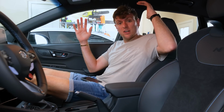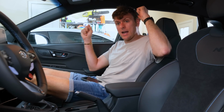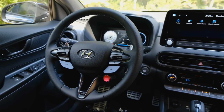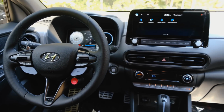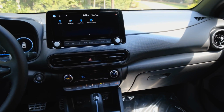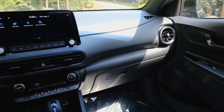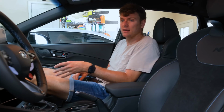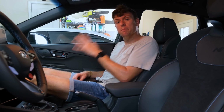Alright, this is the Kona N's interior, and I'm not gonna lie, I'm a little dismayed at how simple the interior is. For how intricate and well put together the exterior is, I'm just surprised at how simple it is. I also expected just a little bit better materials on the inside. It is like one of their economic SUVs, so you know the materials aren't going to be the best.